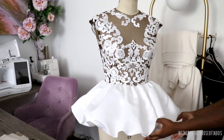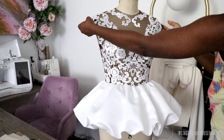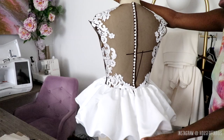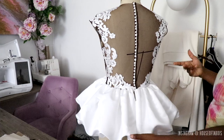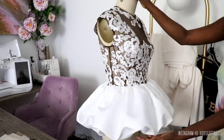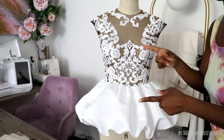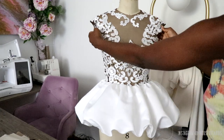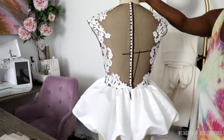So here we are, ladies and gents, and this top is finally complete, okay? Took me forever to finish this top. Here's the back with all the buttons down, and it's opening right here so that you can wear it separate from the pants. So it's the top portion, which is gorgeous, okay? So now I'm going to get ready to do the pants, which I'm going to be doing off camera. So you guys are not going to see all that. Y'all are going to see the pants when it's done. So let me get started with the pants right now.